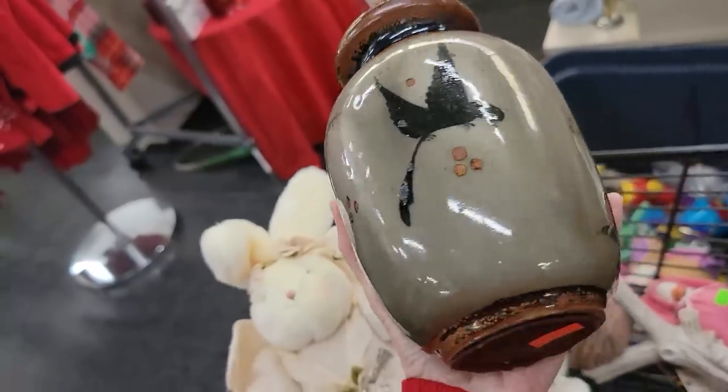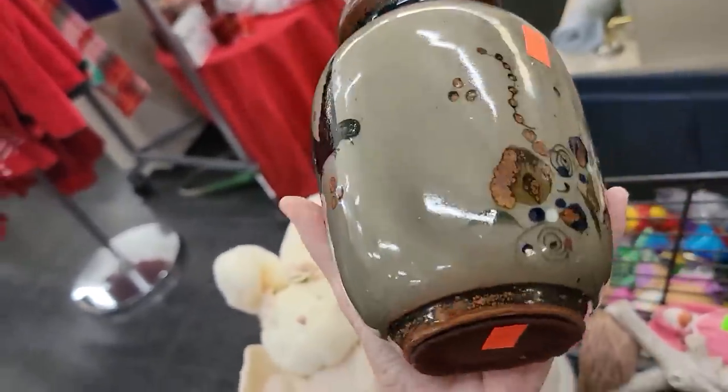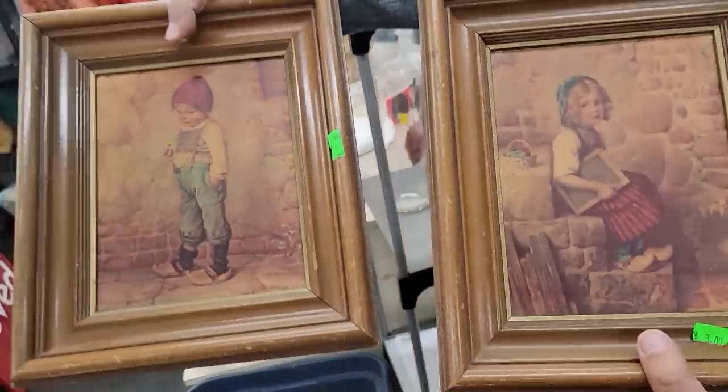Oh, and there's the bird. Ooh, that is really pretty. Yeah. Ooh, fancy. Yeah, nice piece for $5. So yeah, that's awesome. And then these.